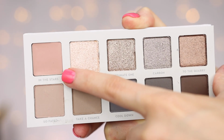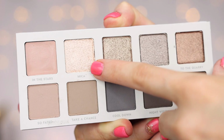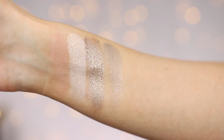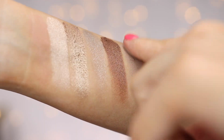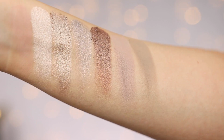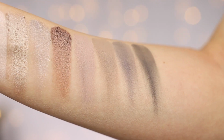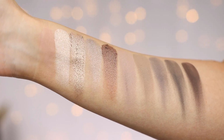Moving on to swatches. First, we have the shade In the Stars, which is the cream. Then we have the shade Mika, Fortunate One, Carbon, To the Quarry, So Faded, Take a Chance, Cool Down, Night Vision, and Sleek Over. Alright, so here are all of the shades from the Twist of Slate palette swatched.